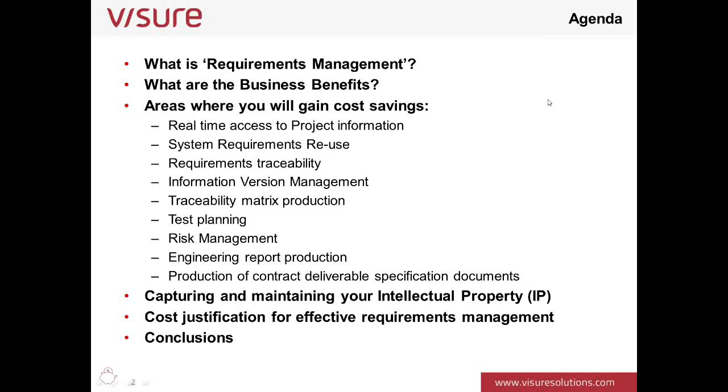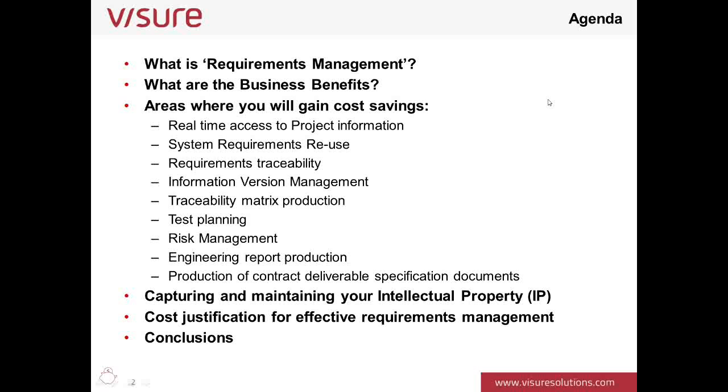And then we move into the areas where you can gain cost savings. I've identified the primary headings on areas where you would expect to see, and where customers have actually witnessed and quantified, actual cost savings. This comes in areas of real-time access to project information, system requirements reuse, requirements traceability, information version management, the ability to produce traceability matrices in real time, test planning, risk management, engineering report production, and production of the contract deliverable specification documents.